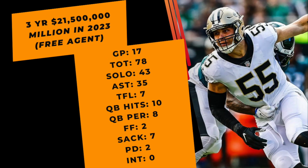That will be the starting right outside linebacker, Kaden Ellis, coming from the Bayou, coming to the ATL. He was drafted back in 2019 in the 7th round with the 244th pick. Now, we got him in this free agency for a 3-year contract worth $21 million.